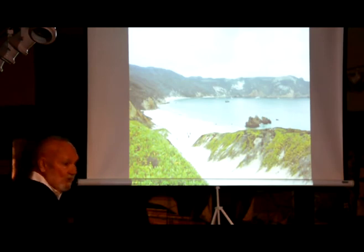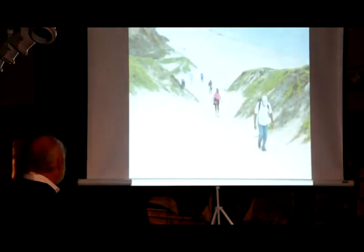The population is increasing. They keep looking for new places to go. And if the elephant seals take over this beach, then the island's going to have to be closed for 2 or 3 months out of each year.